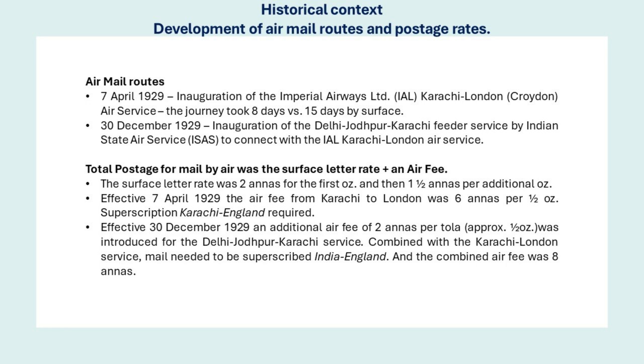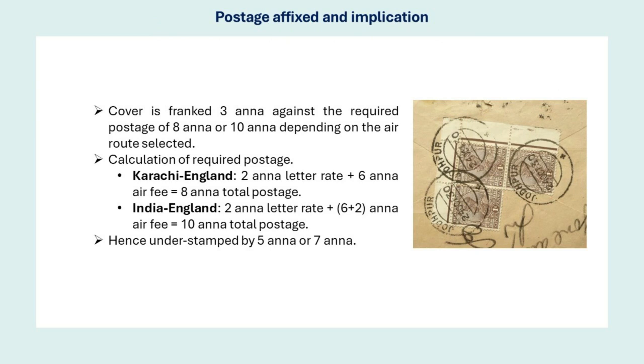So, combined with the Karachi London, the mail needed to be superscribed "India England," and the combined air fee went up from 6 anna to 8 anna. The cover that we have is franked 3 anna against the required postage of 8 anna or 10 anna, depending on which route was selected.